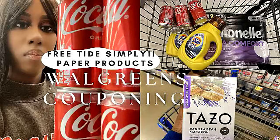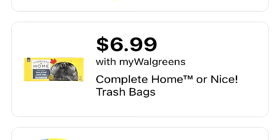If y'all remember, I took advantage of a deal similar to this last week, and I will have that video linked down below. I prefer to stock up on these smaller Dawns because, of course, they're cheaper, but they make great stock up items. Complete Home Trash Bags are on sale for $6.99.